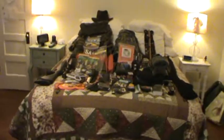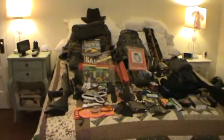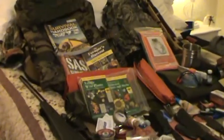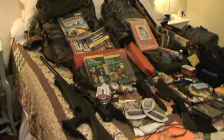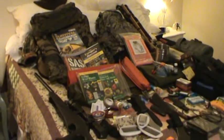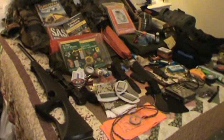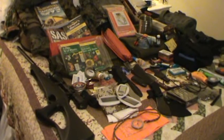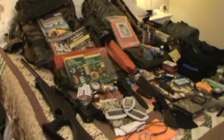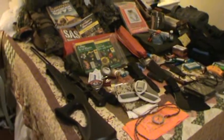So this is some of the stuff that I have accumulated, as I saw it and saw the prices on it. Some of the stuff was given to me, found at yard sales, this, that, and the other. I'll try and make this quick because I don't know how much time we're allowed to post.